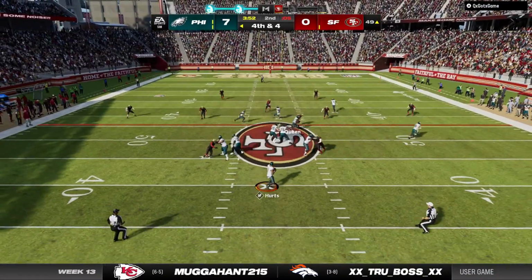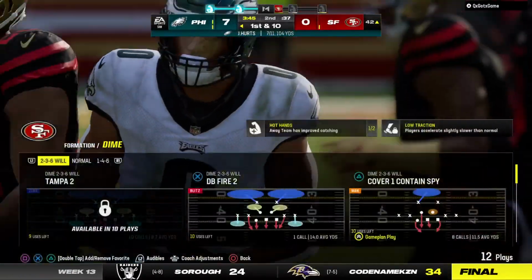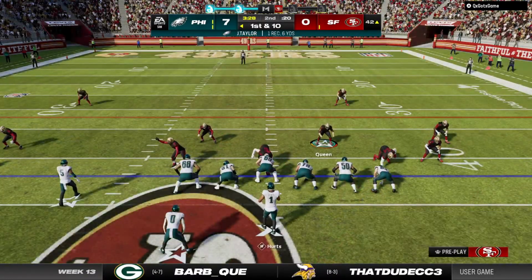He'll drop to throw. That's to his running back, complete. And he is going to have an Eagles first down. So signals the referee as they're going to convert by about a yard there on 4th and 5. Big conversion.